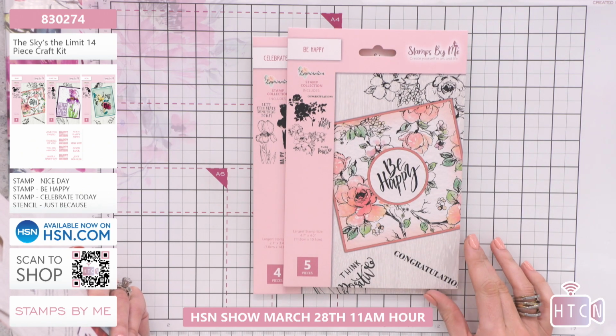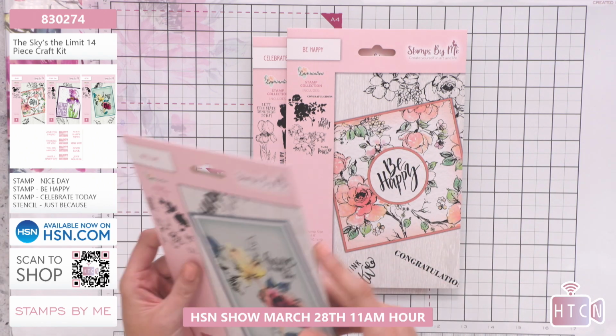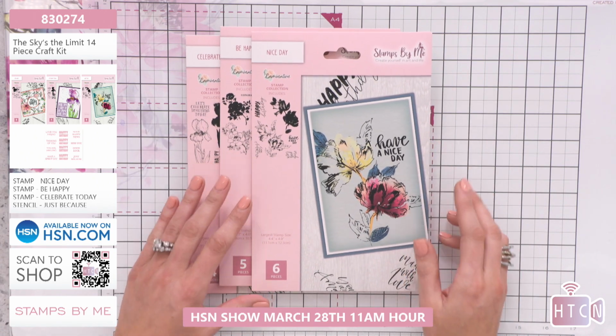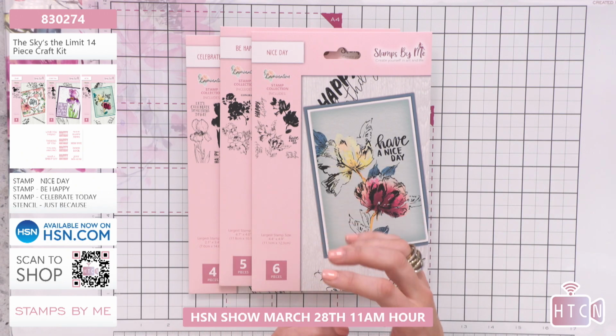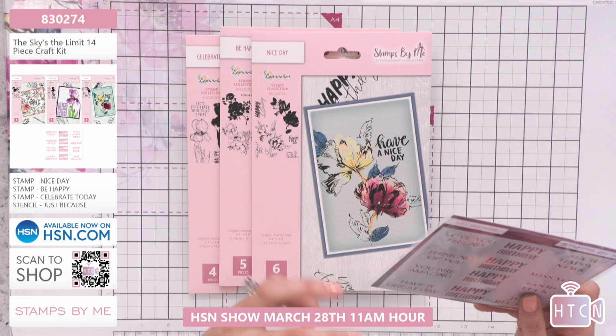We also have Be Happy, so it's exactly the same concept, the 2-part element, but you can change it up and add it onto any project or any card. And this one is a creeping one, so we can create those wonderful wreaths, edge papers and at the tops and bottoms of cards.